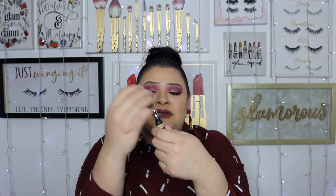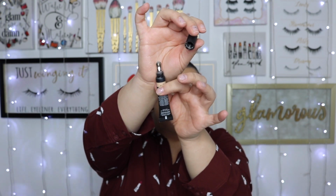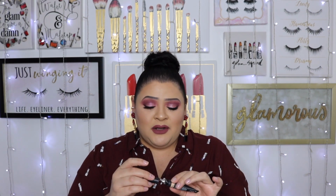It has that little squeeze tube, and then this applicator up here is really refreshing under your eyes, especially if your under eyes are very puffy. I like that a lot. It feels very cooling. I would even go a step further and put this in my skincare fridge, and then when I'm going to use it, it's going to be very nice and cool under the eyes. It's going to help depuff the eyes even more. This is a really good one.